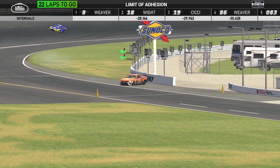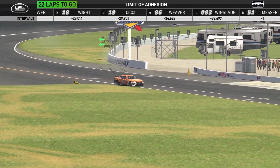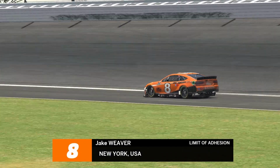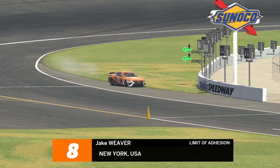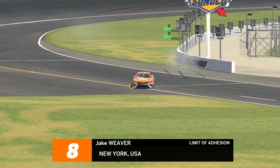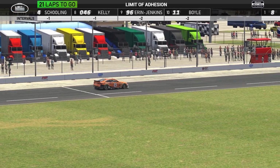Oh, no. Oh, no. Oh, shoot. And that is going to be a penalty for an unsafe stop. Oh, he hit that apron hard. Practice your pit stops, boys. Yeah. Definitely have to do that.